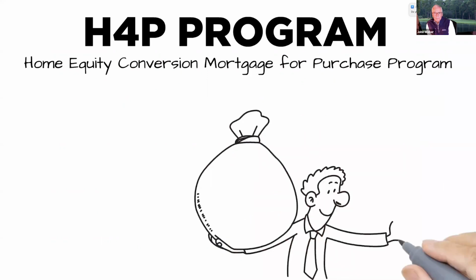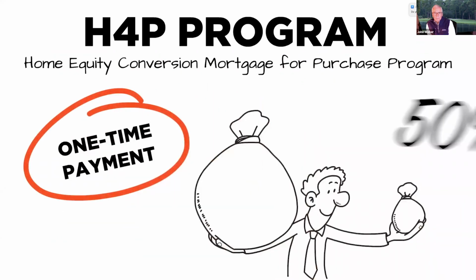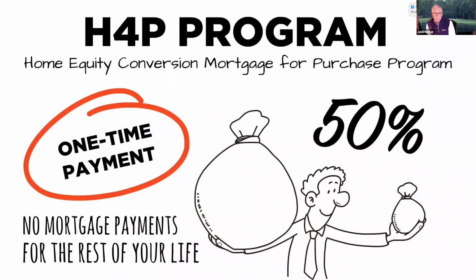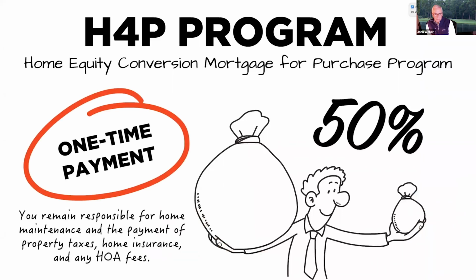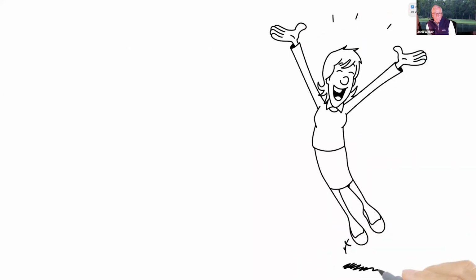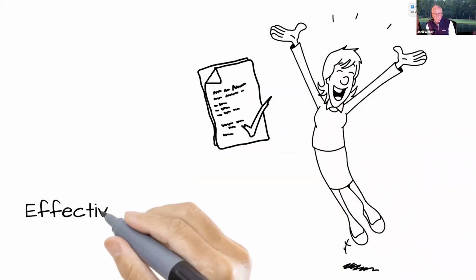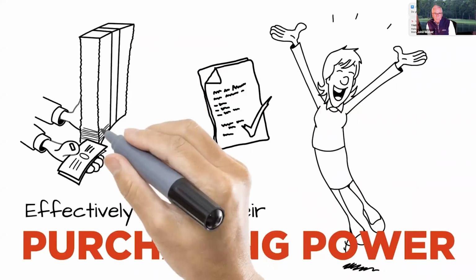What makes this program unique is that it only requires a one-time payment of about 50% of the price of the home, and then there are no monthly mortgage payments for the rest of your life. You remain responsible for home maintenance and the payment of property taxes, home insurance, and any HOA fees. Tom and Sarah realized they actually can afford the $700,000 home on this program, and that they are effectively doubling their purchasing power compared to paying cash or taking out a regular mortgage.